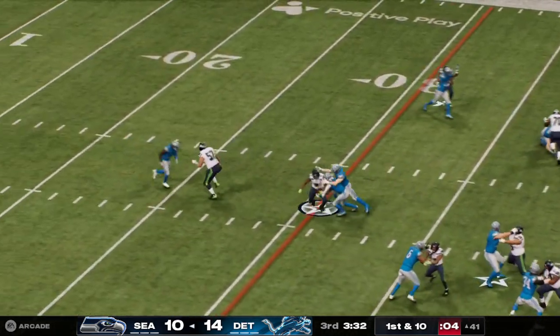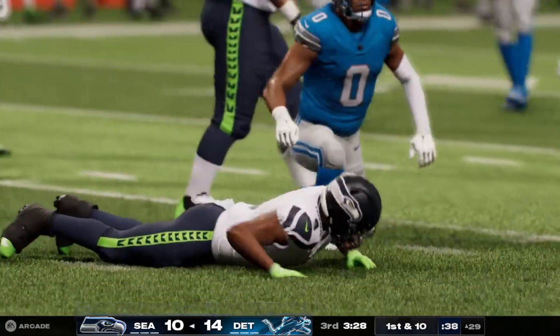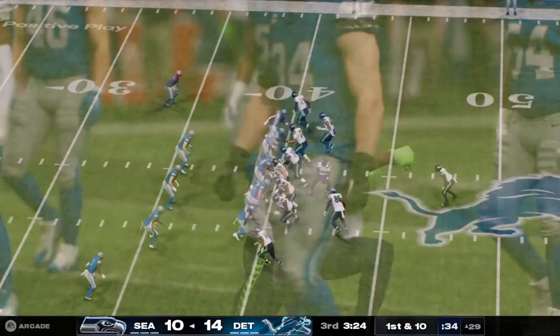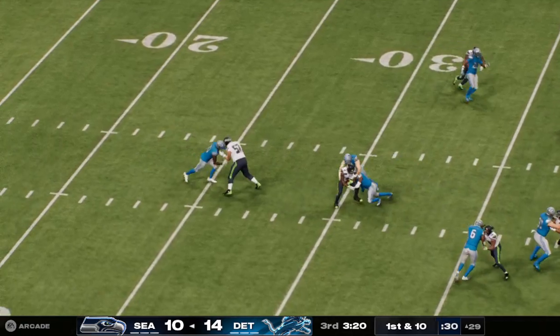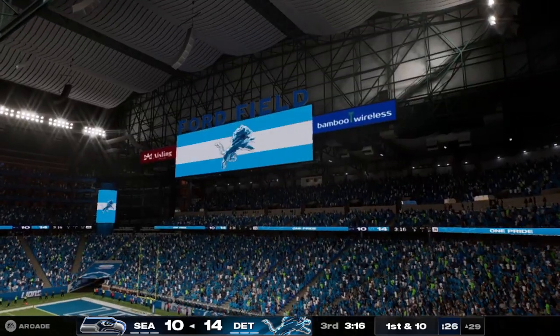Straight ahead, it's Walker. And they bring him down, but not until they get inside the 30-yard line. Give them 12 on that one. They are on the march. Another first down. Well, here he is just taking over this drive from the running back spot.